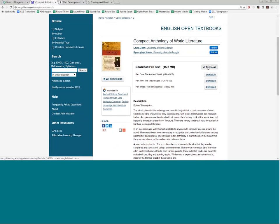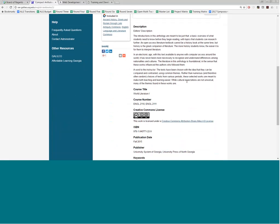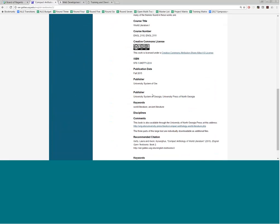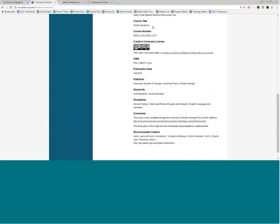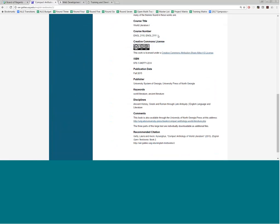Not only do we have the full text of it available to download, but we have it downloadable in parts, just in case you wanted to download one volume only, especially because of the large file size. If the authors provide a description, we will have the description here, and we'll either say author's description or editor's description. And in Open Textbooks, we also mention the title of the course it's for. So this is World Literature 1. The course number can be the same throughout the USG, and it could not be the same. There are many non-standard course numbers out there. So going by course title tends to work a little bit better.